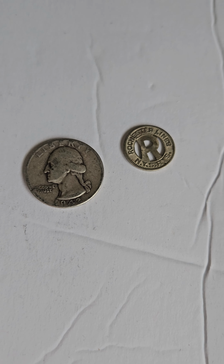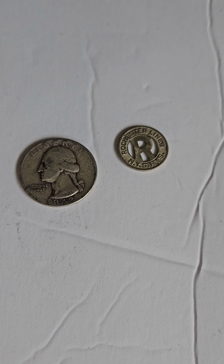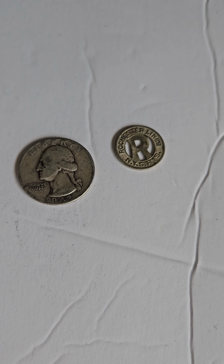Just ballparking right now. It could be a lot less, but I think because of the rarity of it, how many of these are still around.